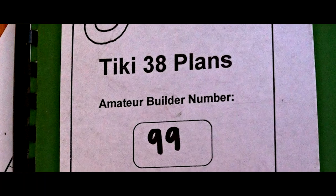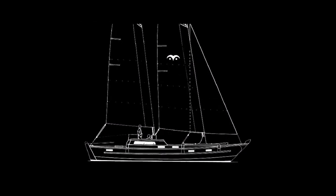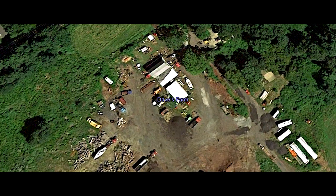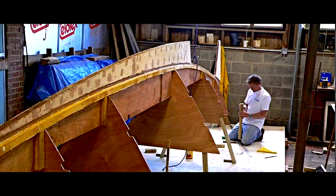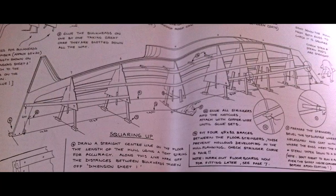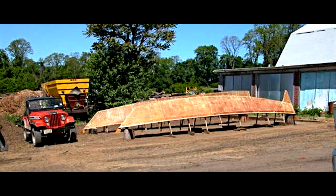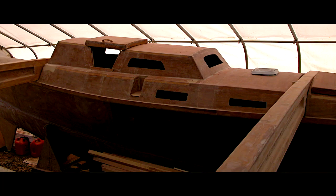In 2004, Jacques fell in love with the Tiki 38 design, which reflected his minimalist sailing ideologies, and decided to build one under a tent at his friend Dave's farm. After 1 year of working on it part-time, he quit his job and went into it full-time.